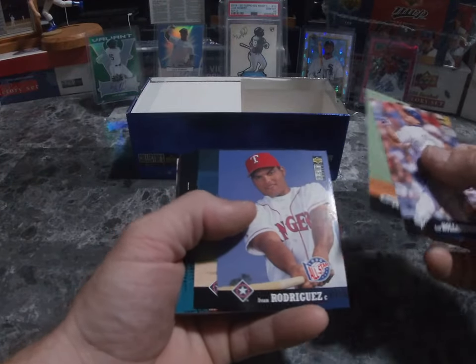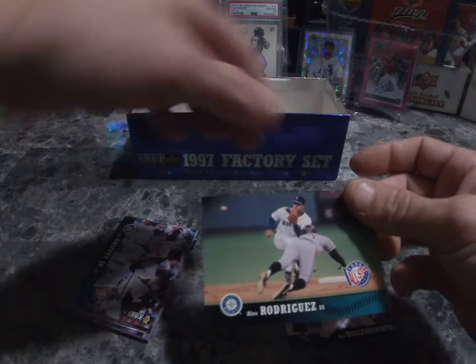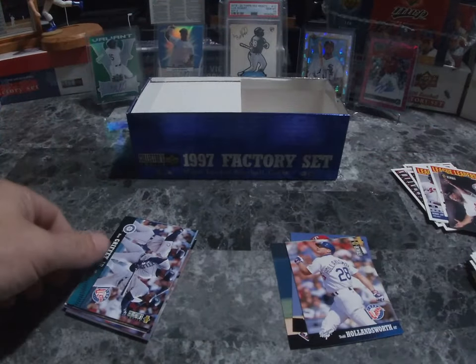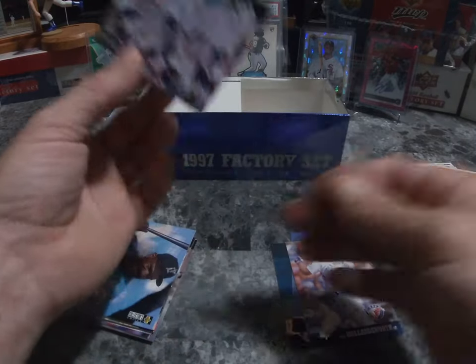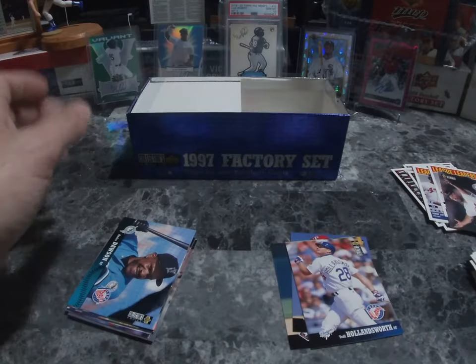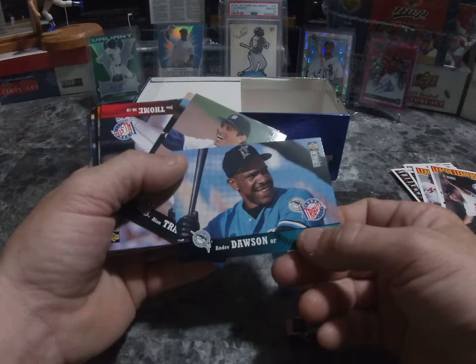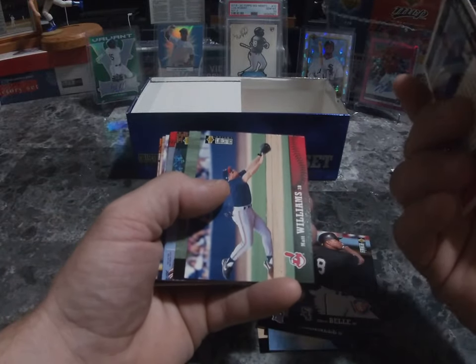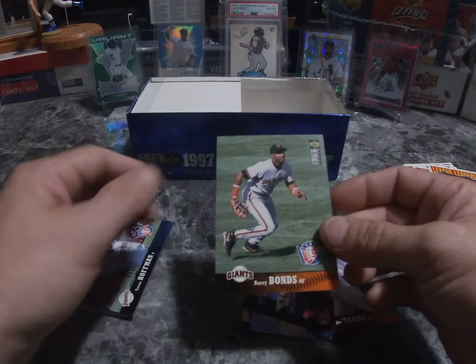Jeff Bagwell, Ivan Rodriguez, Juan Gonzalez. We got A-Rod there. We'll sleeve him up. Next one is Ken Griffey Jr. I actually think I have this card, but I will sleeve it. Andre Dawson, Alan Trammell, Albert Belle. Jim Thome, Matt Williams. There's a nice Barry Bonds there.